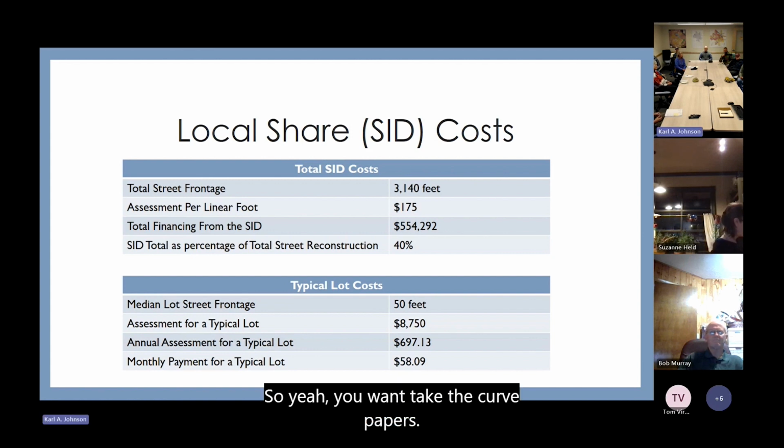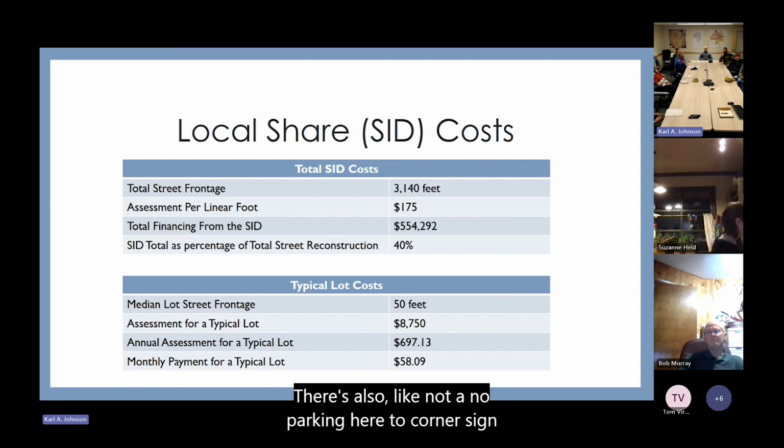Yeah, you want to take the curb paint first? We can help you with the curb paint. I can get that on the street skies list. There's also not a no parking here to corner sign right there. And every single day someone parks right at that corner and you cannot see.